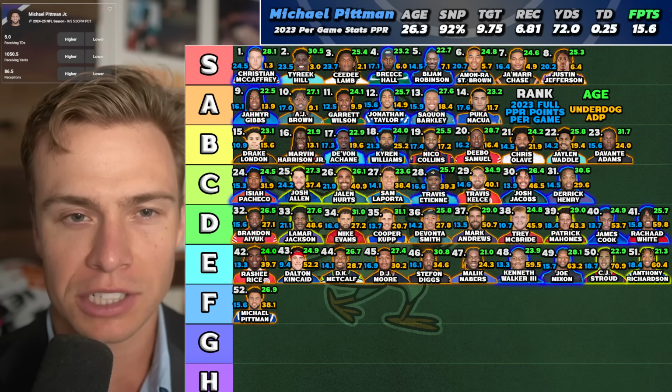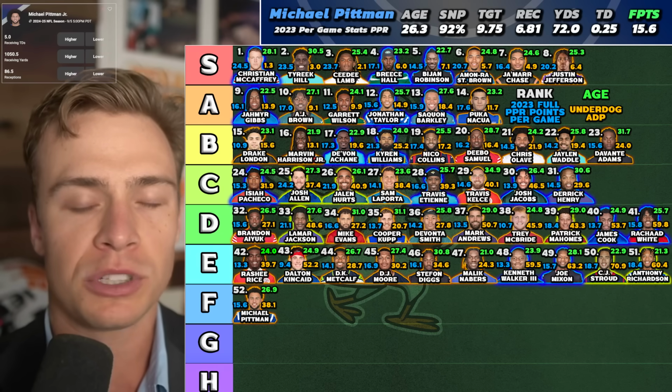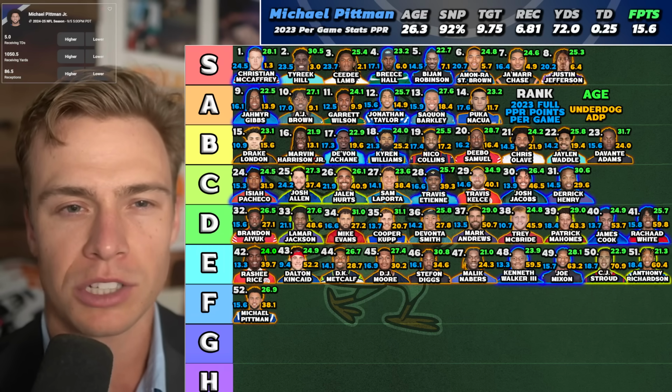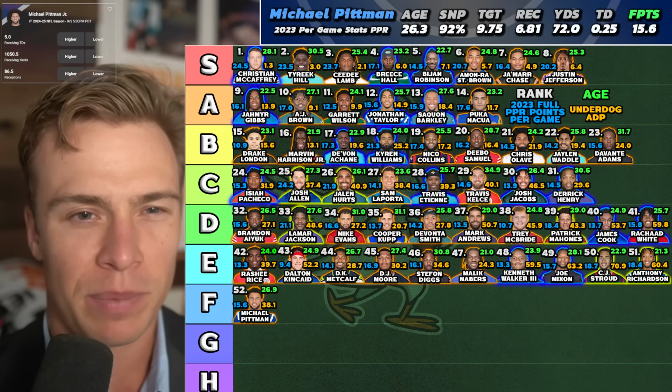You had the Josh Downs injury, which I do think opens up more target volume for Pittman. Anthony Richardson looked very bad in the preseason. Anthony Richardson may not have a ton of passing volume and instead may have a ton of rushing volume. But I don't know. I think Pittman in the middle rounds is a safe pick.